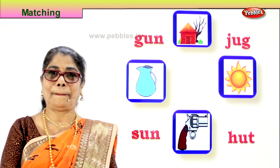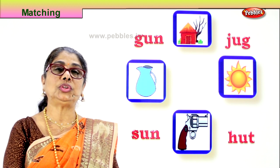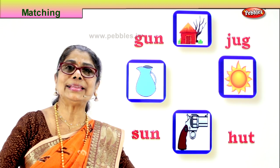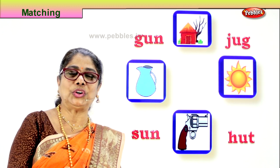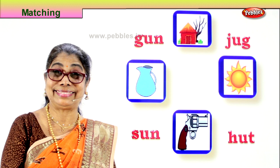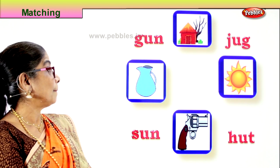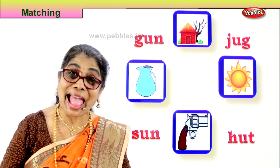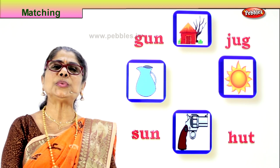The first picture here. It's a tiny little hut. Tiny little hut. A small house is called a hut. And the next picture here, you know it. What is it? Sun. Hot, bright sun. Very good. And this one, what is it? Gun. A toy gun. Good. And this picture? Jug. What is it? Jug. Now tell me the sound of this hut. So it begins with what letter? H.